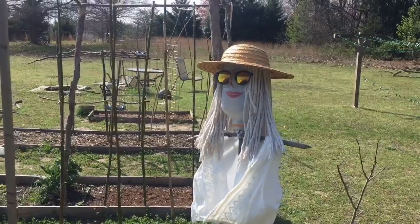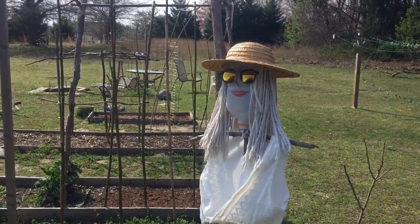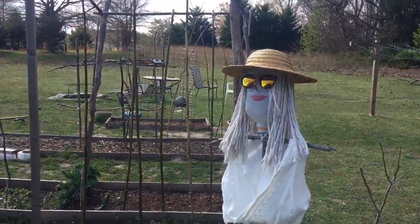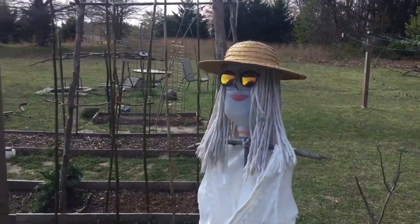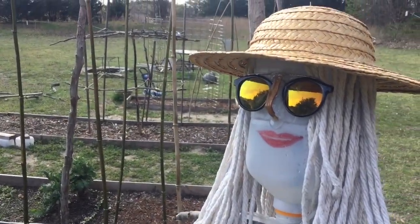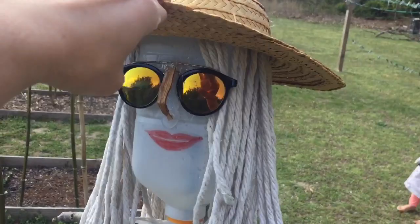The first project that was finished today is this scarecrow, which she needs a skirt or a proper dress, but she's got a head and reflective sunglasses, which are kind of cool, and a hat, and it's all put together.